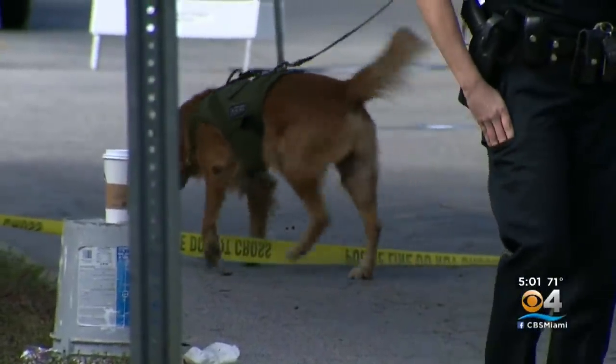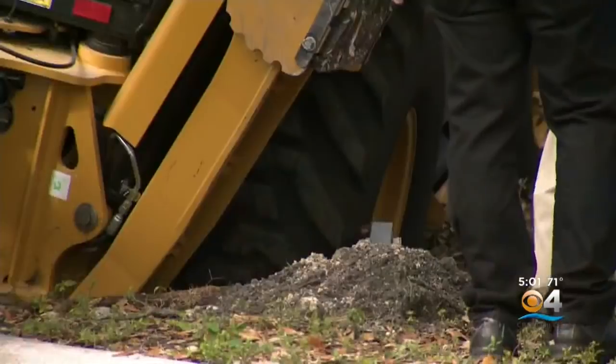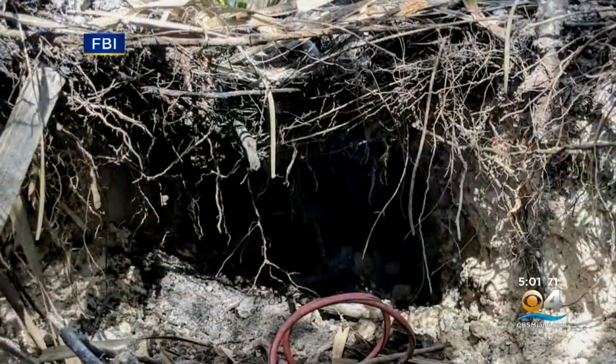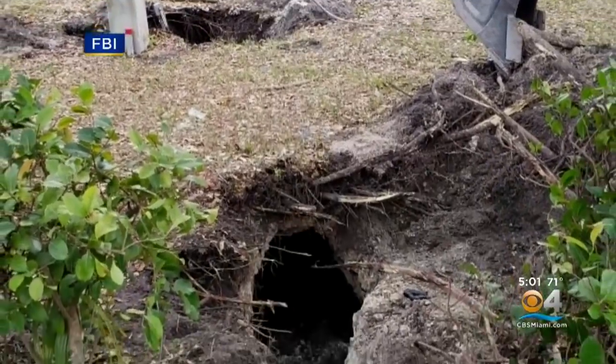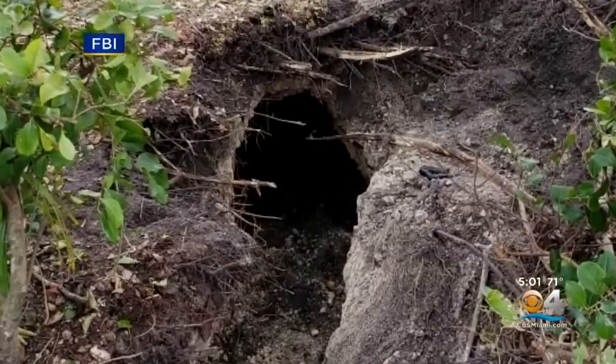Detectives ran a cadaver dog through the tunnel to make sure no one was dead inside. When they brought in heavy equipment, the ground gave way at one point, dropping the backhoe a couple feet. What amazes agents is the size of the tunnel. It appears to run about 150 feet, but the diameter is very small, about 2 by 2. I don't have any way to characterize it other than it's a small hole. You would not be afraid of small places for sure if you were doing this.